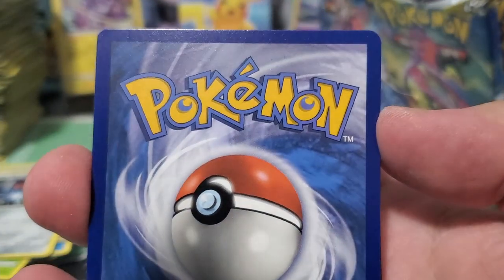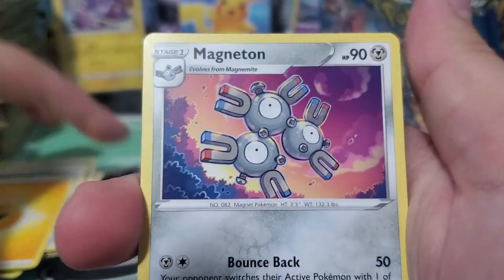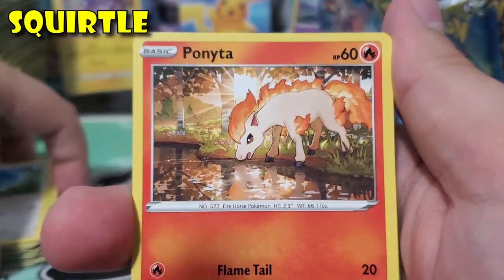All right. Fire energy. Green. Lightning again. Magneton again. Another spicy seasoned curry. What are the odds?